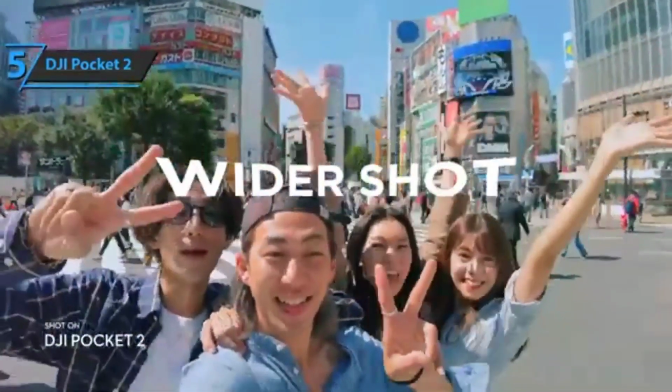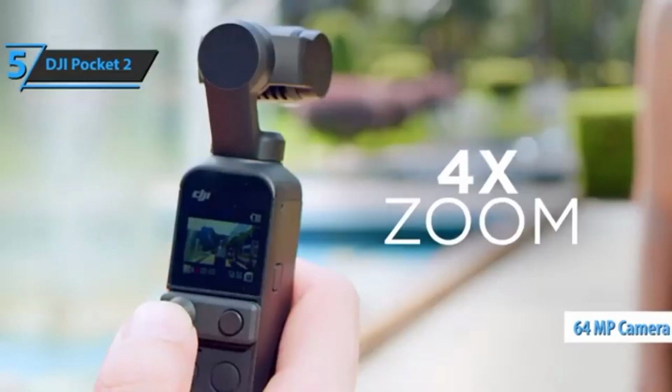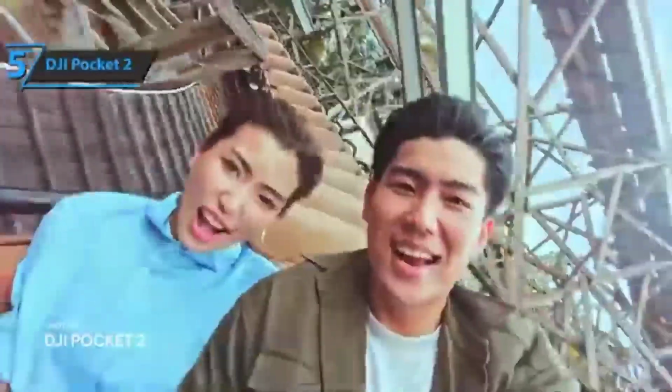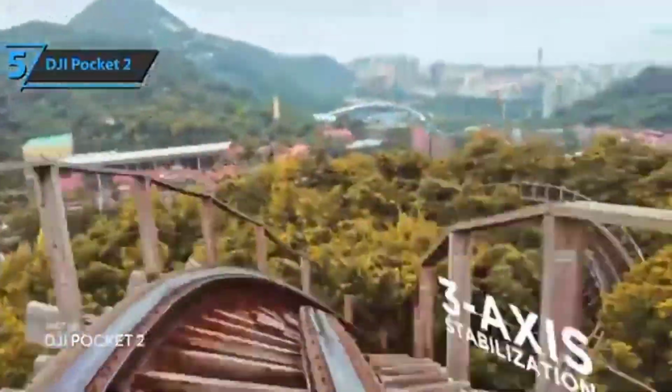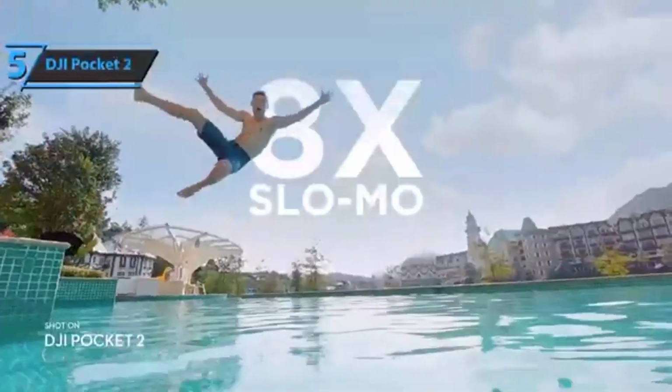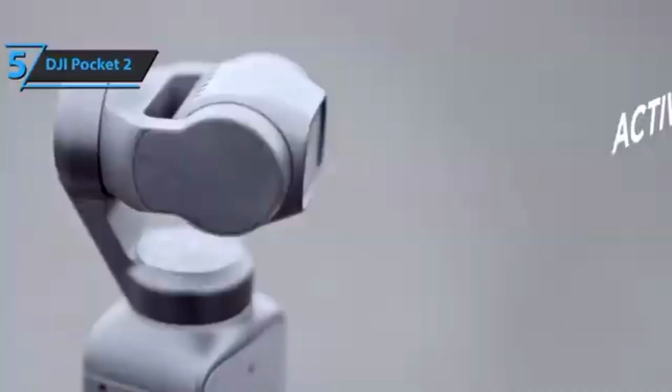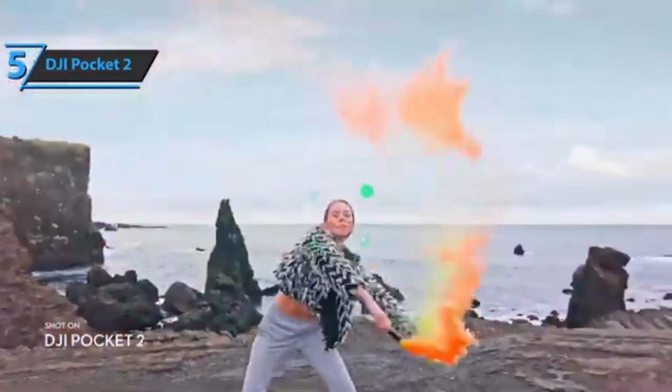DJI Pocket 2 can take photos with a maximum resolution of 64 megapixels. The optics have also changed. The viewing angle is now 93 degrees instead of 80, which is crucial for selfie mode. From a distance of one hand, we can easily capture the whole face and many landscapes. Depending on the selected resolution of the photo or video, we can zoom from 4 times to 8 times.